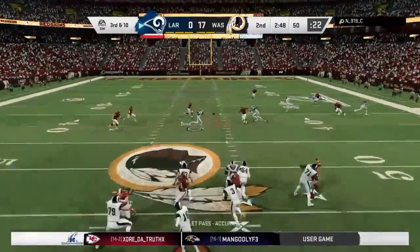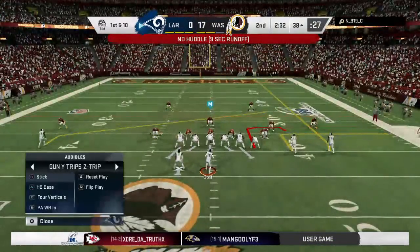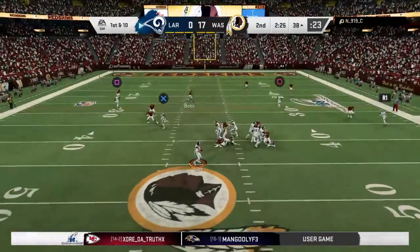Goff now to throw. He gets it to Brown, complete. His first catch in this NFC Championship game, and it's a first down. This offense finding its legs now. Here's another 1st and 10.